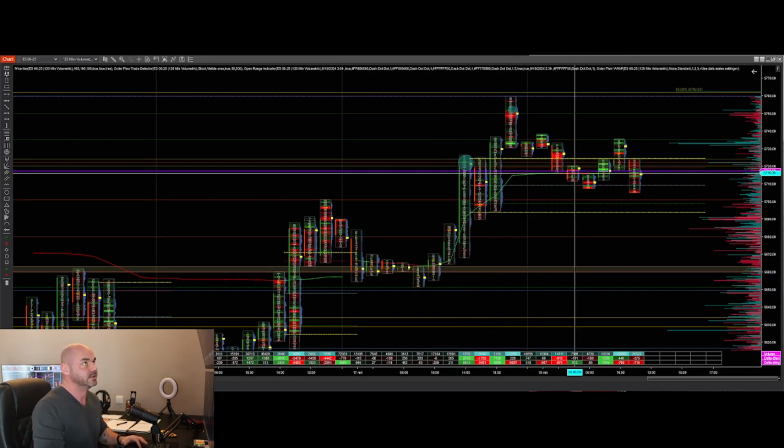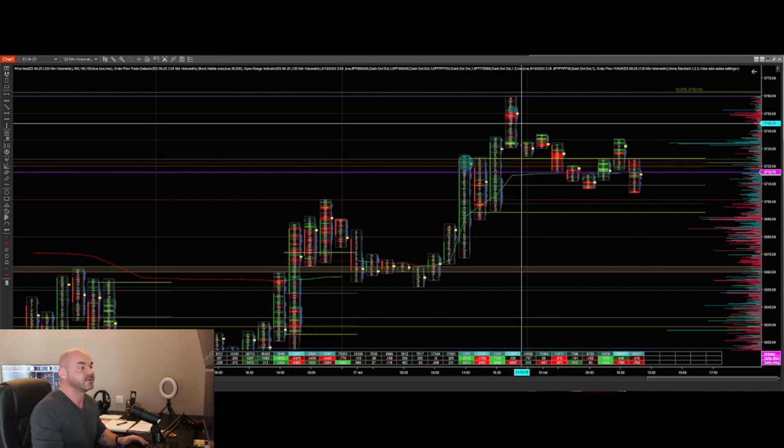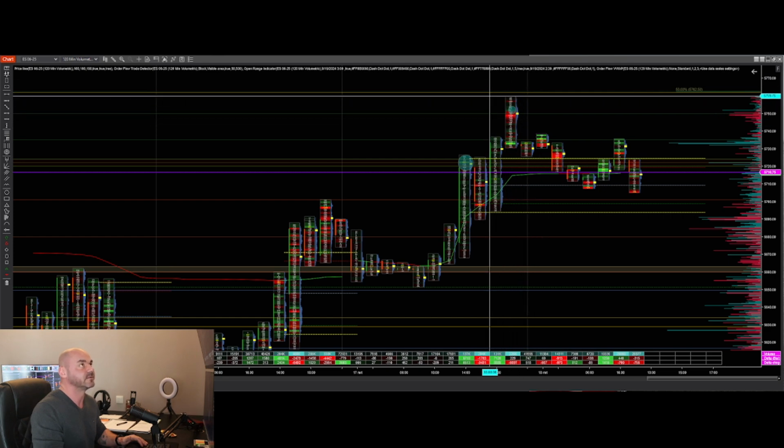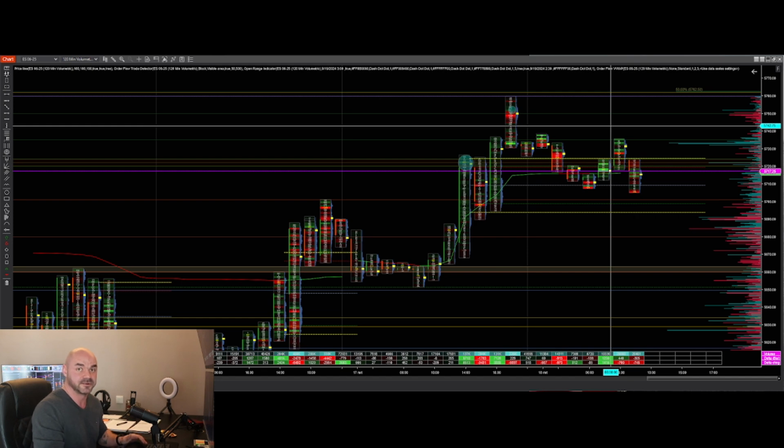ES is battling this weekly VWAP right here. We had a break and retest at 5,730, but sellers hit hard at 5,750. Buyers will need to clear this zone for sustainable upside power.